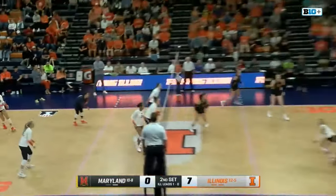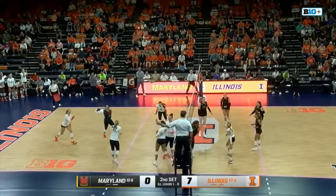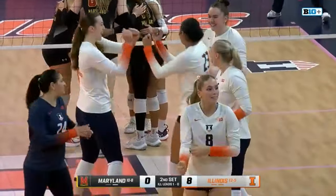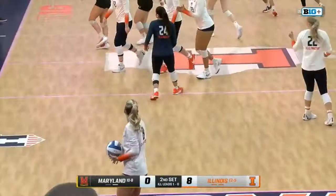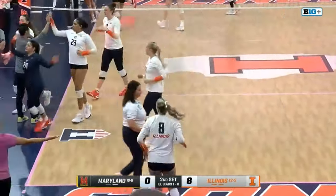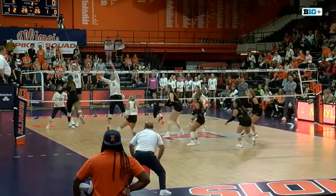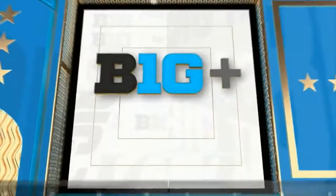Hernandez for her eighth straight serve. Here's Huang trying to find Bryant, and a nice block there by Lainey Smith. The Illini lead by eight. Adam Hughes is going to take another timeout, try and get his group going. They just need a good pass and be able to get past this Illini defense that has been pretty stellar to start this second set.